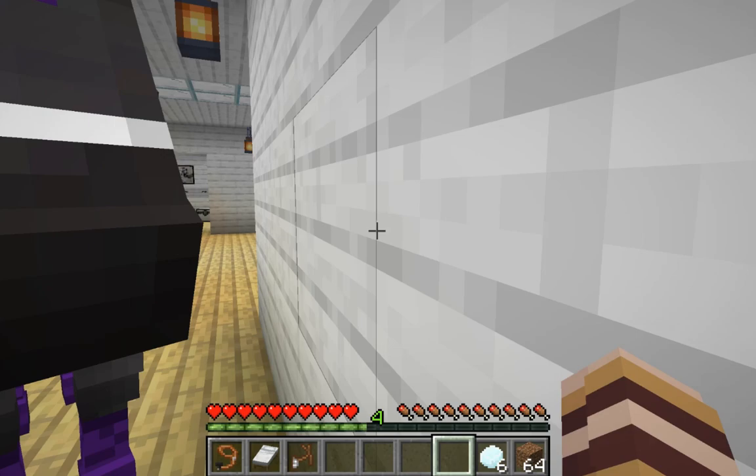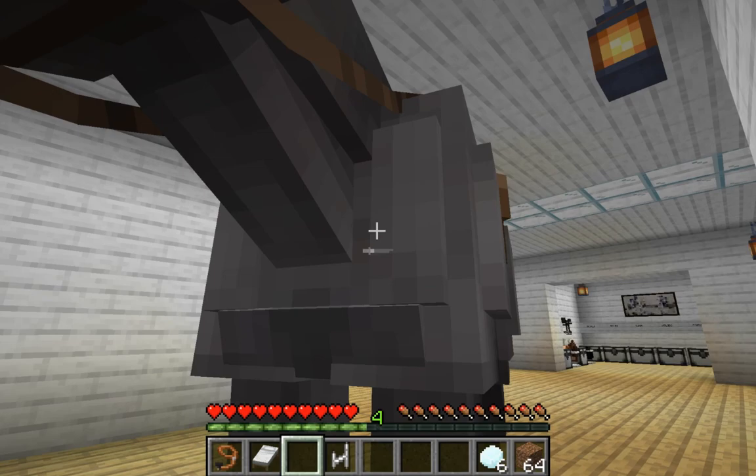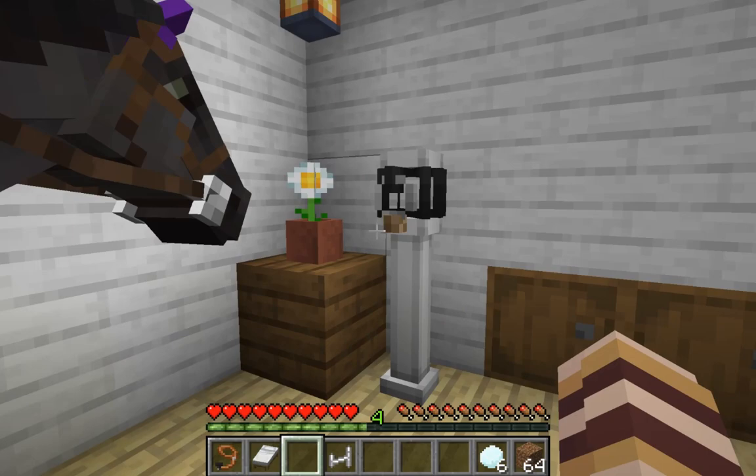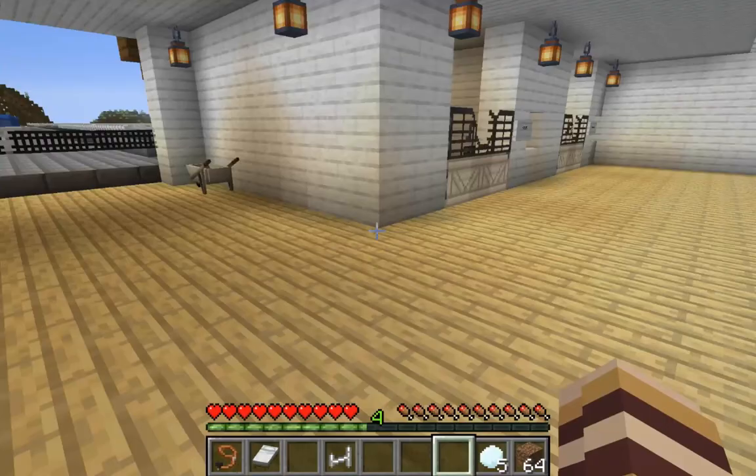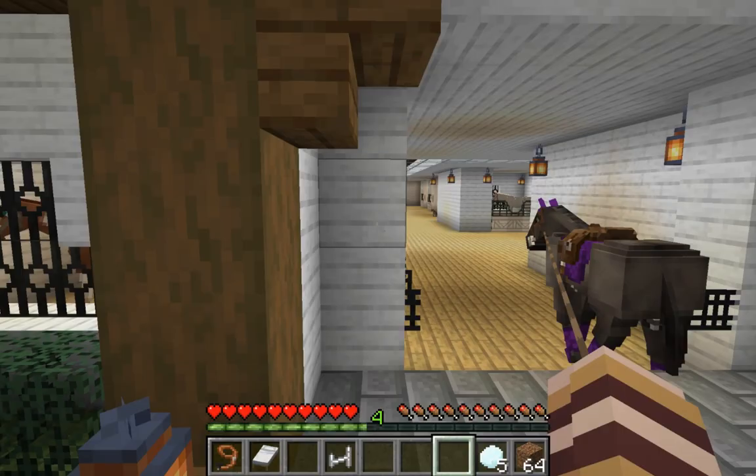Okay, I'm just gonna bridle him quickly. There we go. Okay. Here, do you want a sugar cube? There you go. Okay, as I've mentioned before, we don't actually have a mounting block. So we're gonna have to get a little creative here. It'll be okay though.